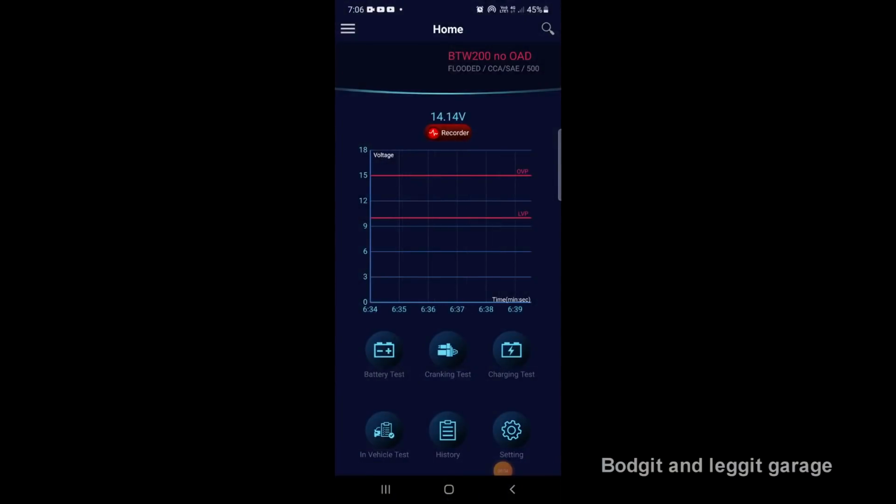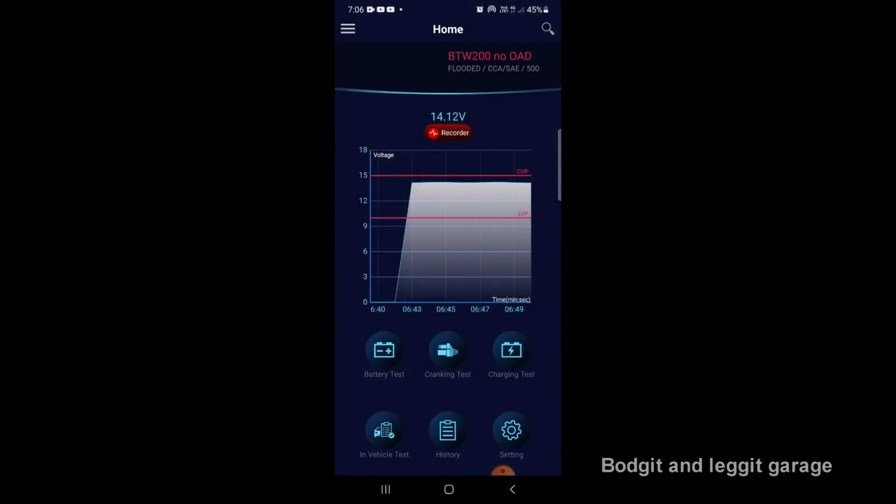Right, so now we've got it all back together, and I've just started the car, and as you can see instantly, look, we are over 14 volts. Now, just be aware that when you are doing this, your battery's going to be putting a lot of amps into it, because it's kind of flat.